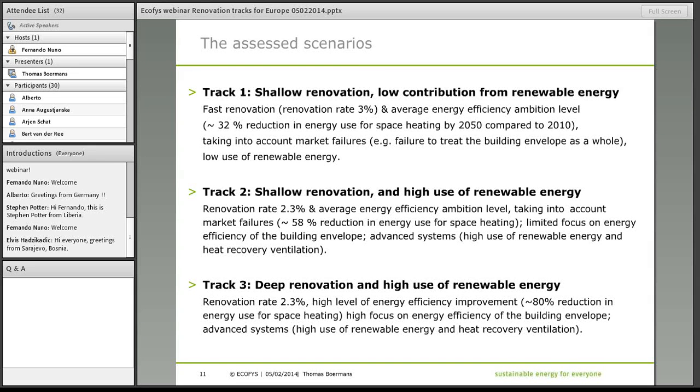the renewable side. And track number 3 is the so-called deep renovation, which is also a lot in discussion at European level. And this is a track combining a high level of energy efficiency, which would mean an 80% reduction in energy use for space heating until 2050, and combine this with a high focus on also renewable systems and also heat recovery with ventilation. So these are things where not only the efficiency is very high, but also the share of renewables is relatively high. And that's also necessary because only with the efficiency side, the target of minus 90% would not be met. So both track 2 and 3 are then also developed to match the target.